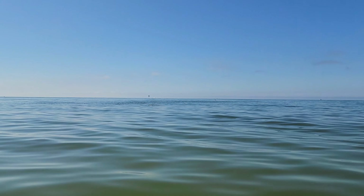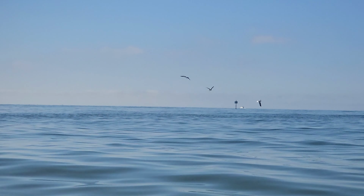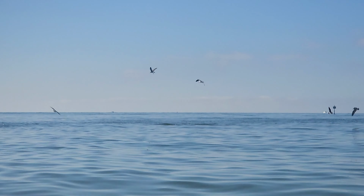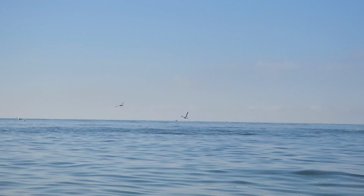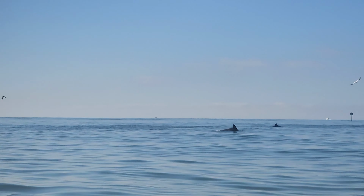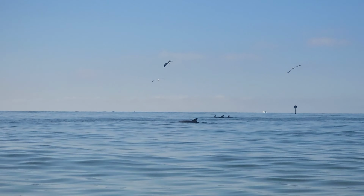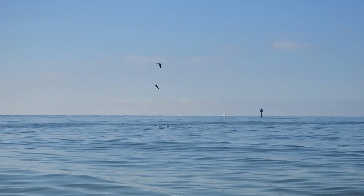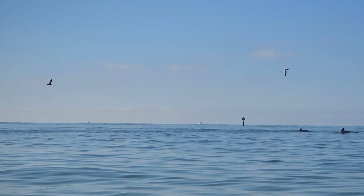On camera. We got dolphins, baby. There must be a school of fish right there. Yeah, the birds are flocking as well. Yep. Seeing some fins popping up. They're feeding. Oh yeah. You could try. Look at that. There's at least four or five. And then there's one over there to the left, a little bit further away. Just look where the birds are. That's where they're gonna be. Yeah, exactly.